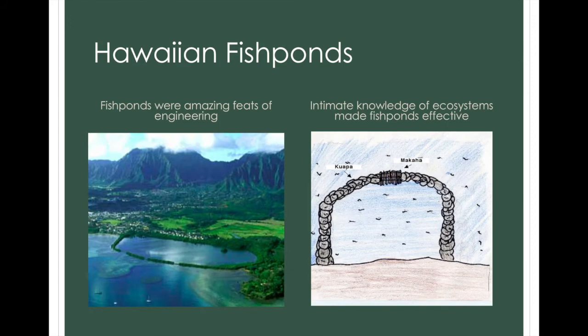Coastlines were also heavily altered in many areas and converted into fish ponds, like Heeia Fish Pond, shown here to the left. Here people could control the mixing of salt and fresh waters to create the perfect mix for growing limu and raising fish. This unique Hawaiian innovation allowed people to increase the productivity of near-shore waters by orders of magnitude.